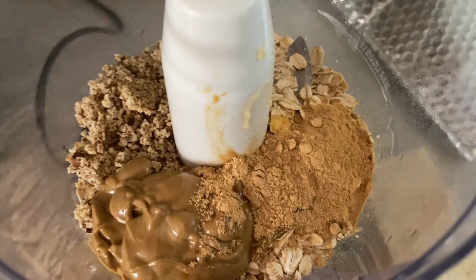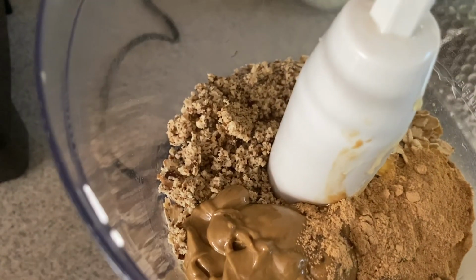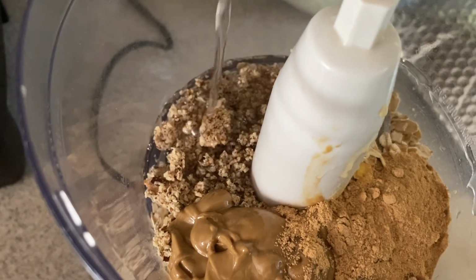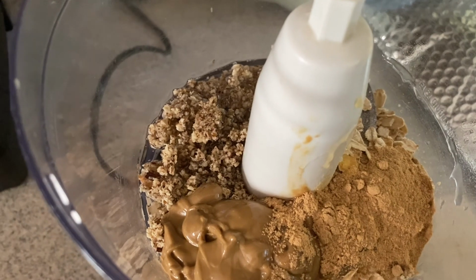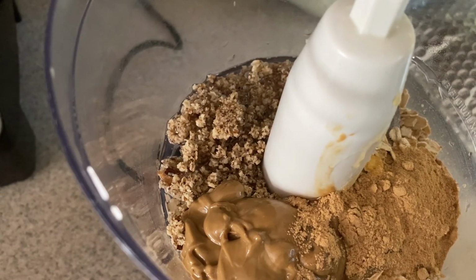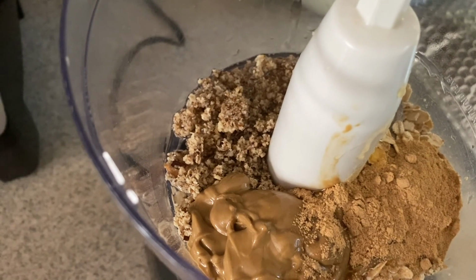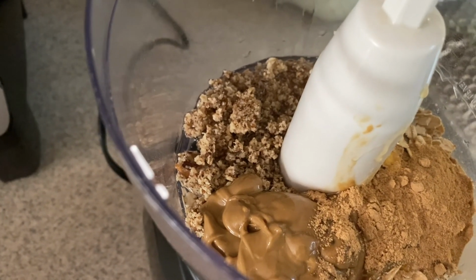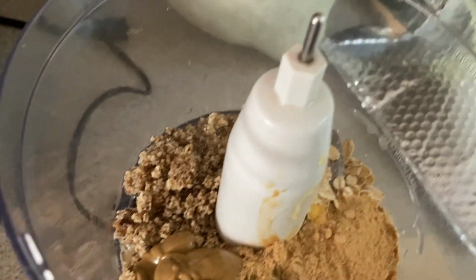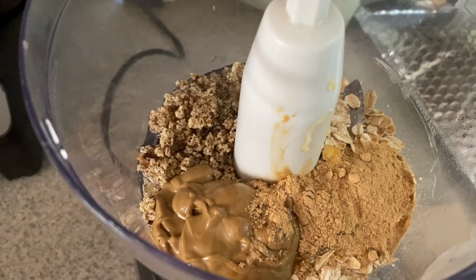I also put in the little powder on the right, which is a reishi mushroom powder that I have. I figured I'll just put that in to make it even healthier. And you can put in whatever kind of supplements you might have on hand, like protein powders. I also have maca, and if you wanted this to be more of a chocolatey flavor, you could put cacao in here too. So now that everything's in here, it is time to blend.